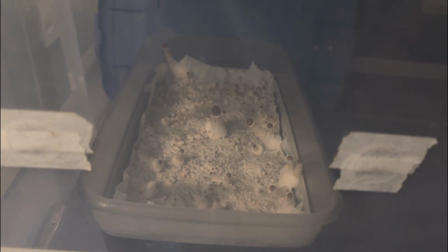Nothing on these three cakes. This one's doing quite well, as y'all can see. He should be vellum in the next 24 hours. This one does have pins, finally, yay.